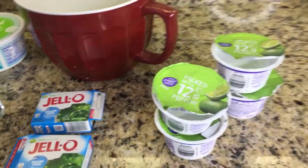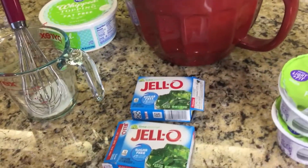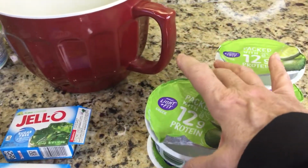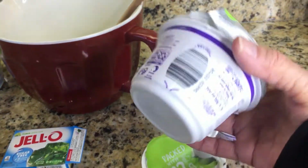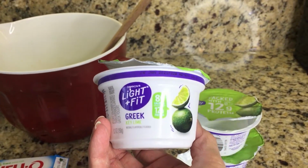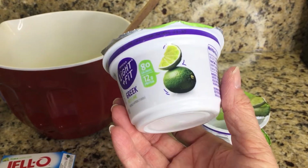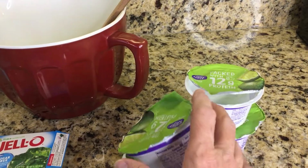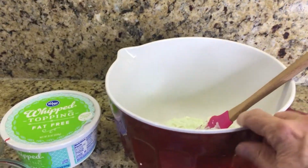If you're watching this video right now, it means it turned out. So what I'm doing is I took 4 containers of lime yogurt, this Greek key lime, the Dannon Light and Fit. It's only 80 calories with 12 grams of protein. So I took 4 containers of that, put it in a big bowl here.